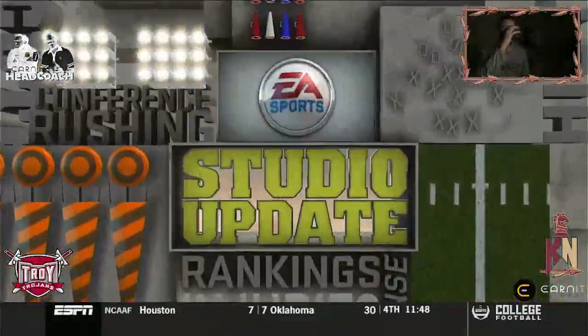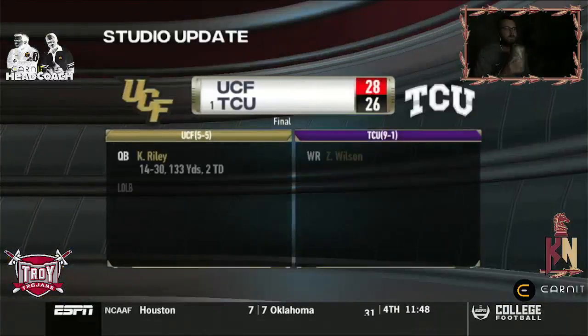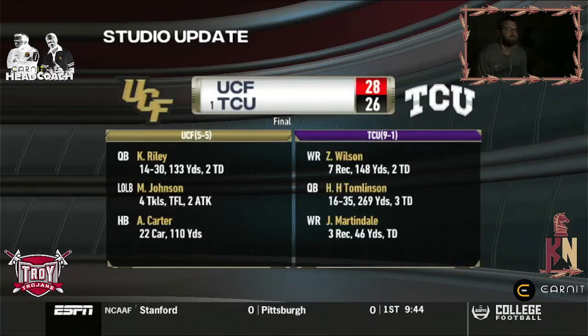Let's check in with Reese Davis in the studio. The Horned Frogs came into today's game ranked #1 in the country. Boy, are their critics going to have a field day with this performance. We've seen an upset.